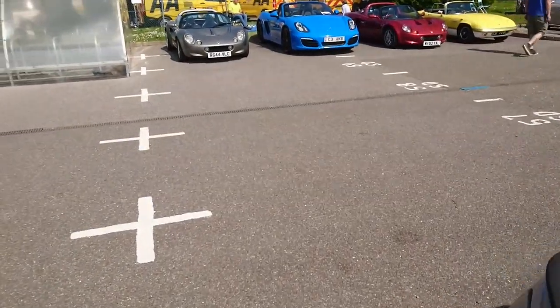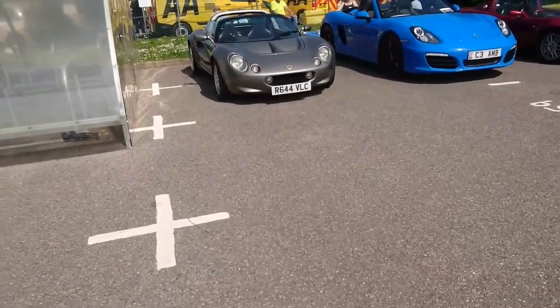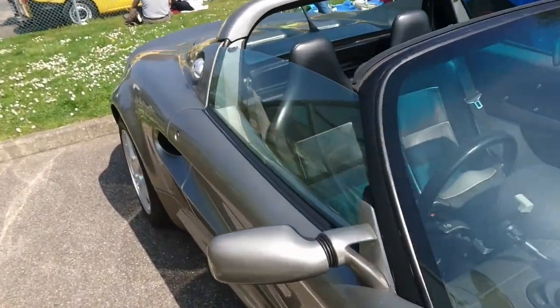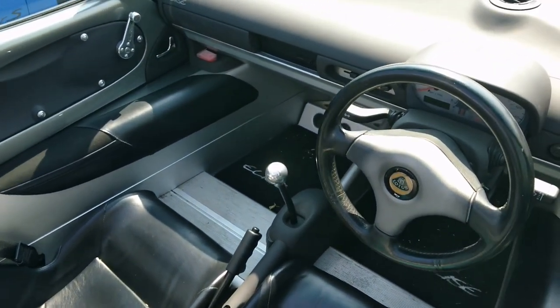So Shambolic Shuffle away over here to have a look at some Lotus Elises. Series 1, I believe. Yeah, there is more than one here. I wonder if it's just the standard 120 horsepower K series in here.